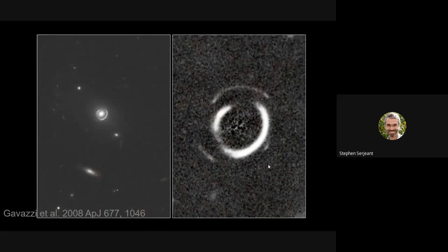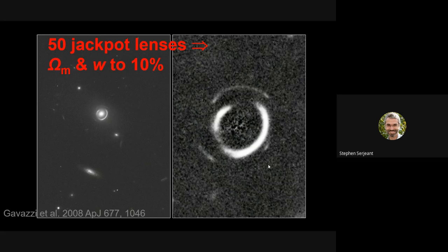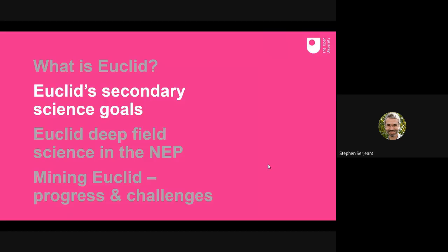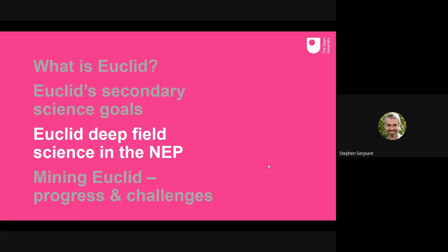Another rare lens population you'll get are triple lenses, where you have 3 galaxies along your line of sight, so it's a lens by a lens by a foreground galaxy. Because the statistics on these things give you insights into geometry, this gives you omega matter and w to 10% on its own. And we call these systems jackpot lenses. It will get around 5,000 strongly lensed quasars and 1,000 spectroscopic quasars and lots more other things as well. So these are, in a nutshell, the secondary science goals of Euclid. So specifically, in the North Ecliptic Pole, what Euclid deep field science will be done.